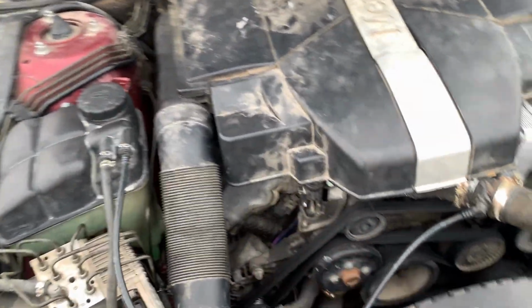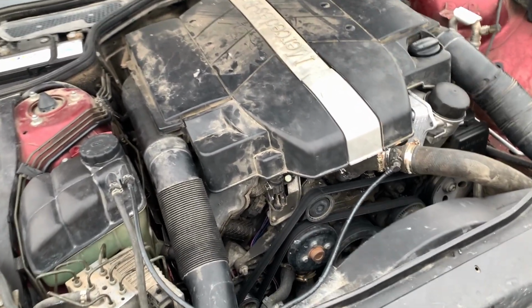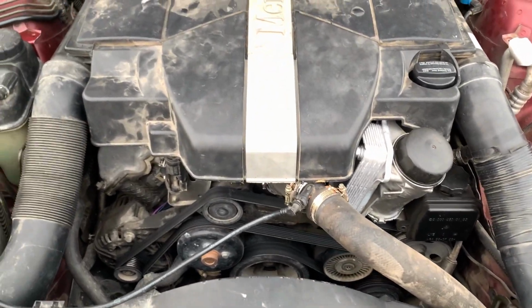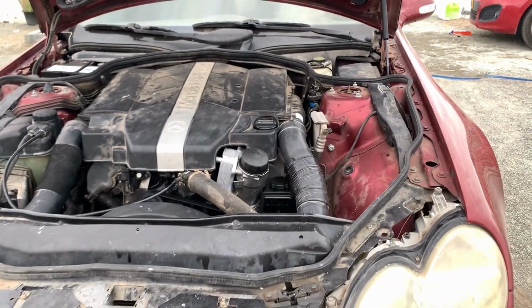Now, I know I didn't show much about the engine of this car because there's really not much going on in the engine. It's just really dirty, as you can see. But we do have a few problems here and there, like leaking oil. But all in all, the car does seem to be fine. The engine does look to be good. We just need to do a little bit of detailing and just clean it up. That's all we can do, honestly.